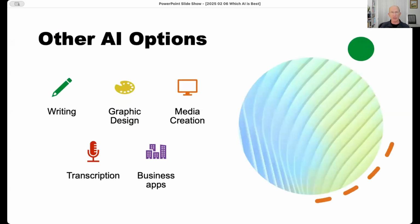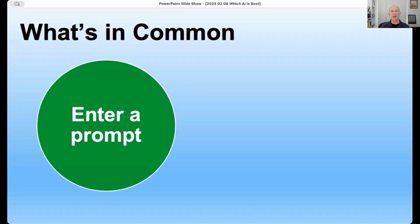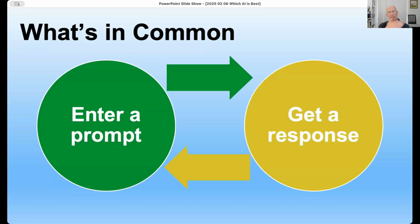There's a lot of other AI options. You're seeing every application, every service, everything, from Canva graphic design. Adobe has AI very focused on graphics. You're seeing business apps come out from IBM and Watson, and call center tools and transcription. So it's not like there's just the major ones, but we're going to focus on some of the major ones today. Now, I did some research and I came up with what's in common with most of them. And what's in common is you enter a prompt, you type in some text, or you can copy and paste it, and you get a response.